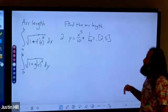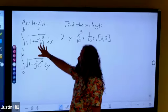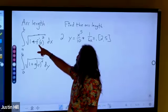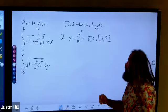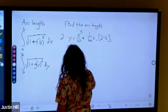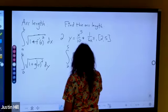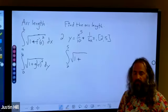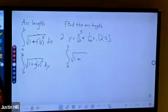Then what you basically need to do is dress up this formula and plug in the parts of it. We need the derivative of f, or the derivative of y there, and we're going to square it, plug it in, and work it out from there. So my arc length is going to be the integral from 2 to 5 of the square root of 1 plus, and we need the derivative of that. So the first thing I need you to do is find the derivative of that. I'll pause, you pause, take a second and figure out the derivative.